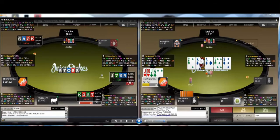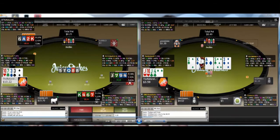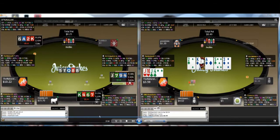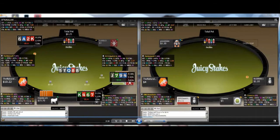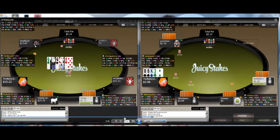He's the kind of guy where I think when he misses on the river, he pretty much always bets. I mean, look at this. And so I'm thinking about, well, maybe I can take advantage in the future. I let this go, but I'm thinking about maybe at some point that river aggression figure is so high that I might be able to take advantage of him. And I think that is probably what was on my mind.